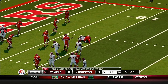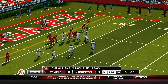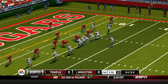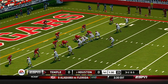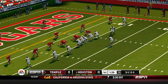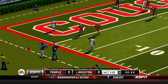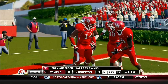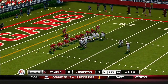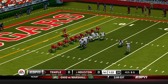He's scrambling. They'll make the sack. They'll spread the field here. Let's see what the defense does with a 5-wide outlook. Even though they didn't sack him, the pressure was still enough to force a bad pass. If you can get in there and disrupt the pocket, then the quarterback is going to have a tougher time getting the ball to his playmakers.